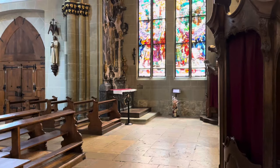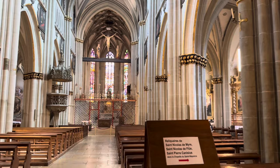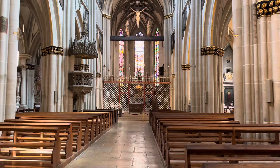The cathedral showcases classic Gothic architecture, with its pointed arches, ribbed vaults, and towering spires. Its design is typical of the ecclesiastical structures built during the medieval period. The interior of St. Nicholas Cathedral is characterized by its high vaulted ceilings, elegant pillars, and beautiful stained glass windows that filter colorful light into the space.